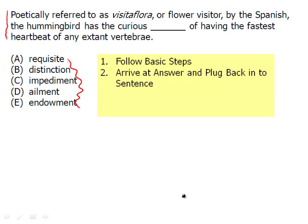And so this strategy of plugging in only happens at the very end after you've done the basic steps, after you've made sure that you understand the sentence and you've come up with your own word. So it's sort of a test. Does it sound right? Does it make sense? So let's run through this question.